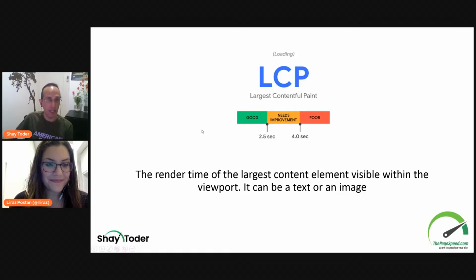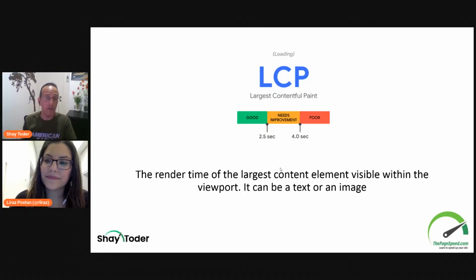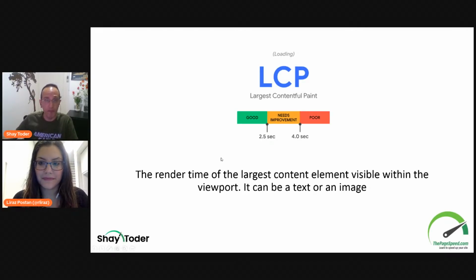So the LCP, the loading. These are the numbers for when we are in the green area or in the red. I mentioned it on the screen. It's the rendering time of the largest element visible within the viewport. As I said, it can be a text or an image. Later on, we will see a few examples of what I can do. I will take a real page, and just by changing something very, very small, the LCP can be improved.